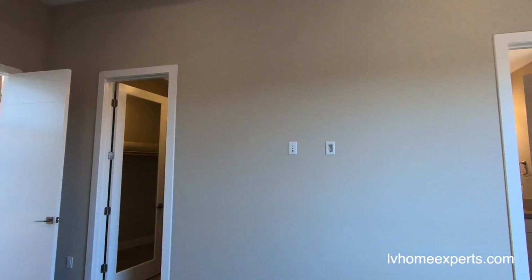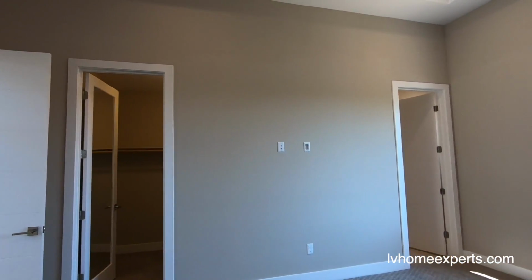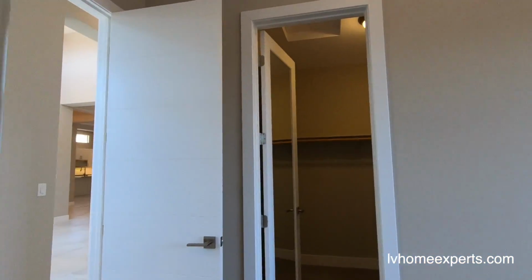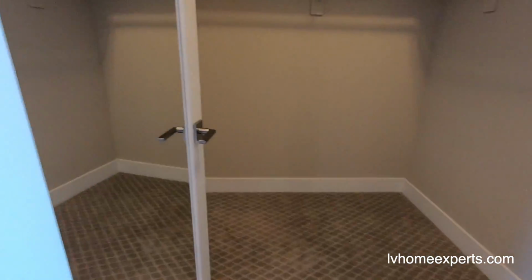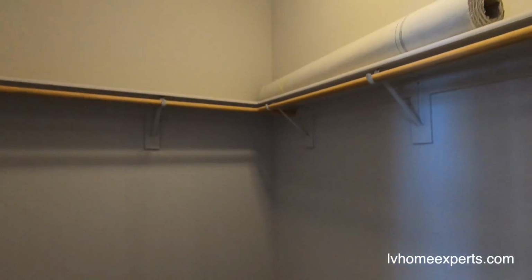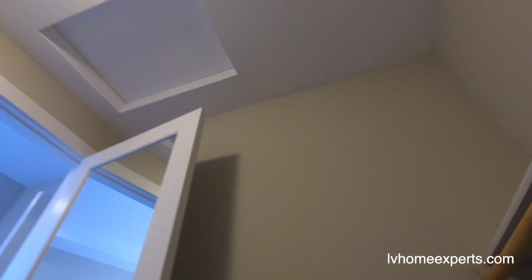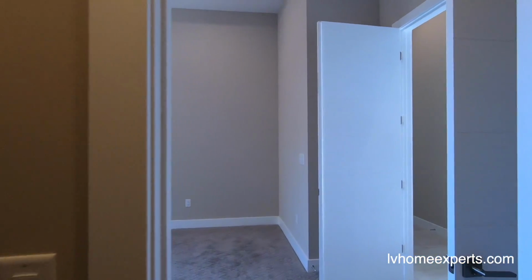So your TV would come right here. Looks like, okay. So this room is 13 by 15, which is a really decent size. So it looks like they upgraded a mirror here. That was an option. Standard closet. Here's your attic access right here. Here is your GFI switch for your breaker for your bathroom if it does trip.